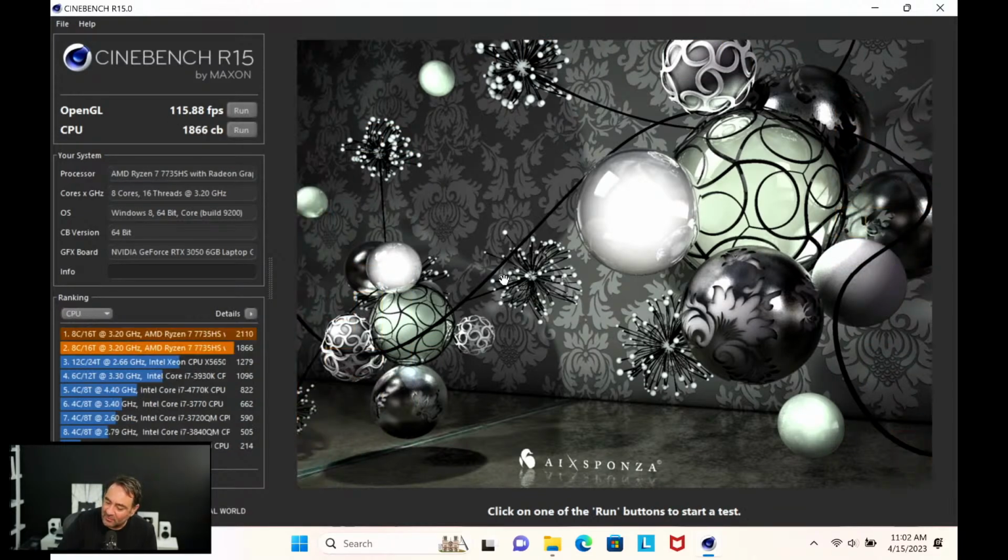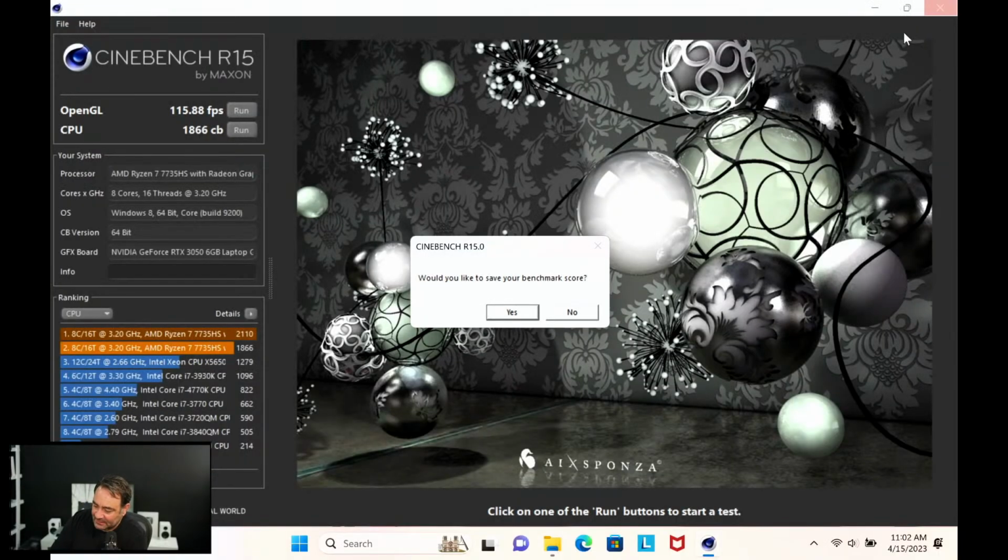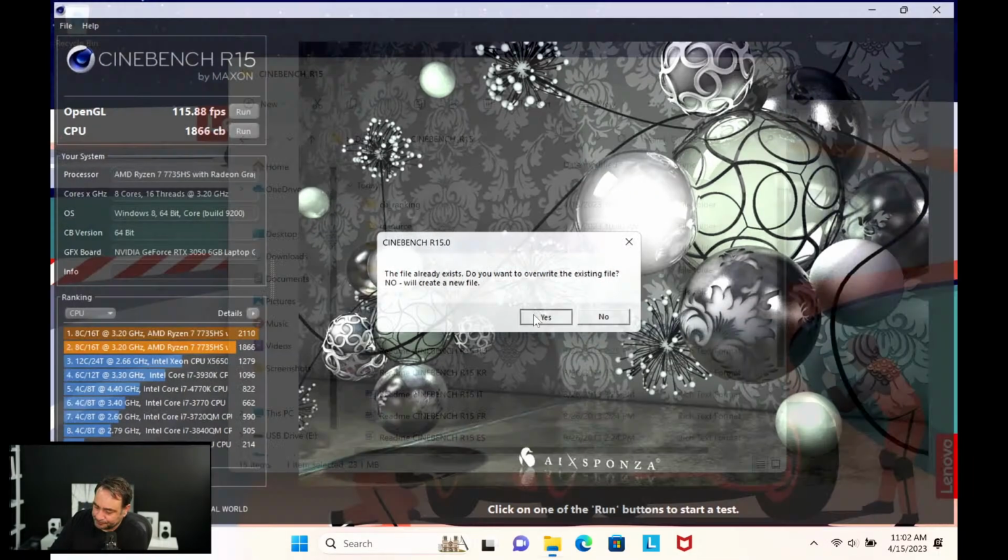And it says Windows 8. Again, I don't know. This could be the version of R15 that I'm using. So let me just take, and it got even a lower score. So something's happening in the background, folks. So just take that with a grain of salt. All right. So let me do that. And then let me just save that.